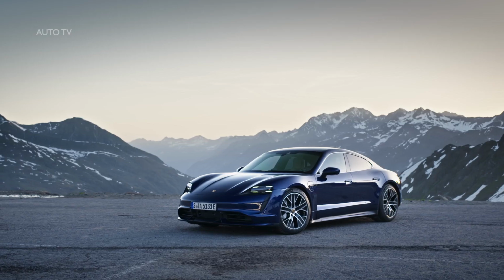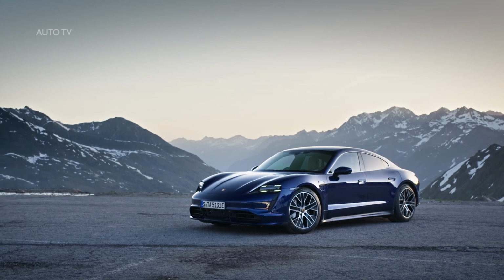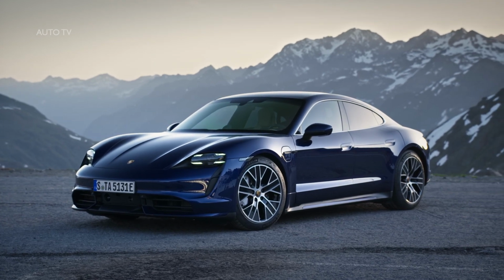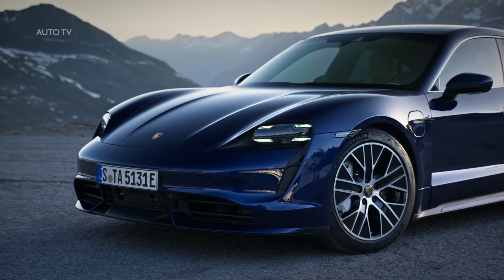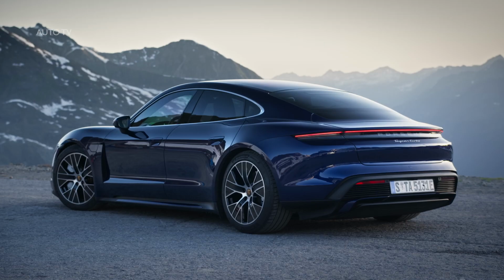2020 Porsche Taycan debuts as an all-electric super sedan. After years of concepts, teasers, spy photos and rampant speculation, the 2020 Porsche Taycan is here. Although Porsche has been building hybrids for years now, including the 918 Spider supercar, this is Porsche's first foray into the world of EVs. It's new and exciting ground for the German automaker.